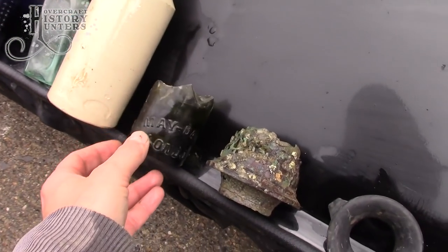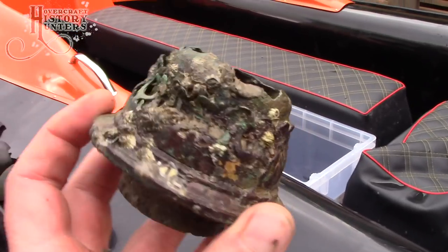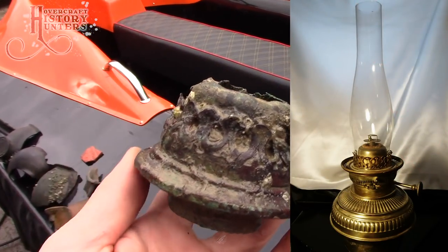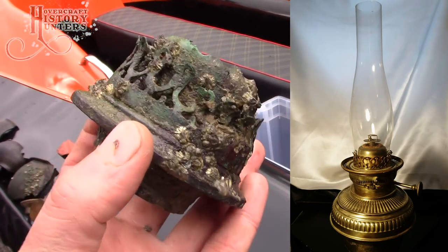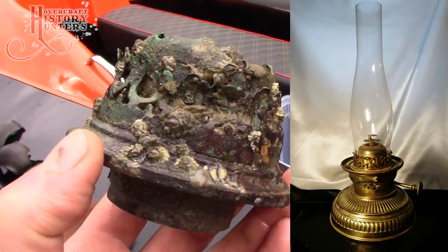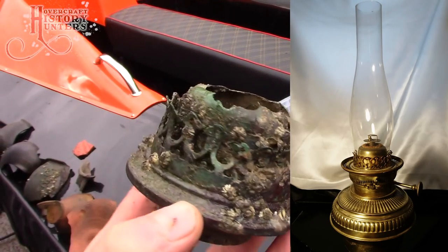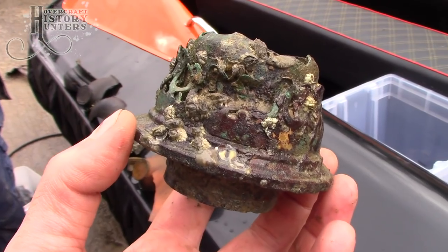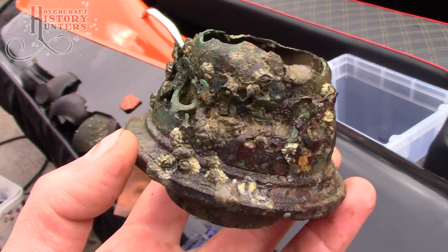And a little lantern. Steve found this, I think. I'd take it home. I might try and see if I can put electrolysis through that and make it clean up a bit. It's going to be brass under there. Whether it will survive or not, I don't know. Actually, I could put it in your brick acid, Steve. I've tried it on that. Oh, didn't work? No. Okay.